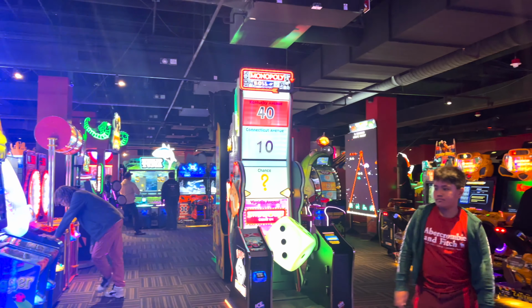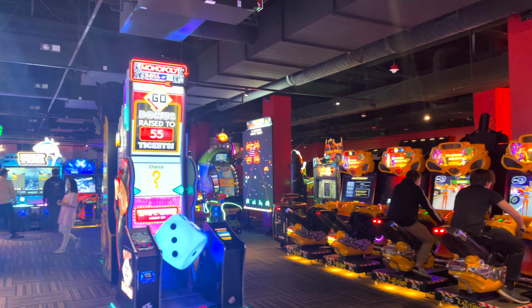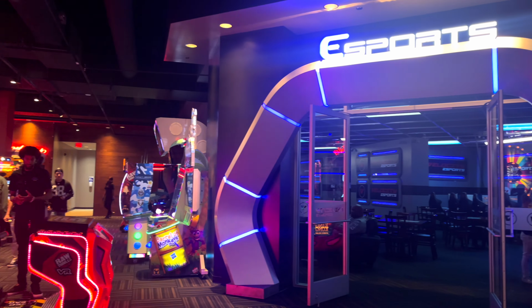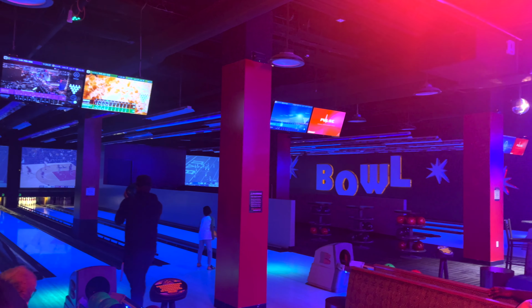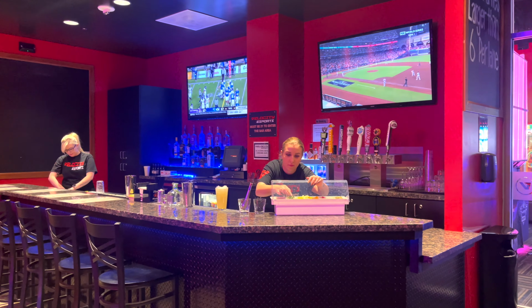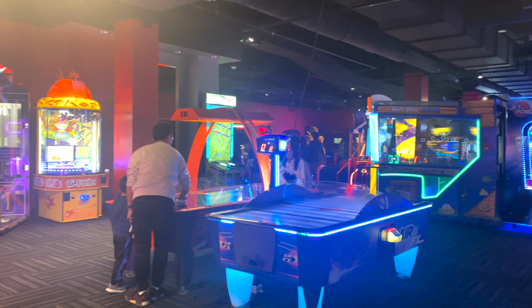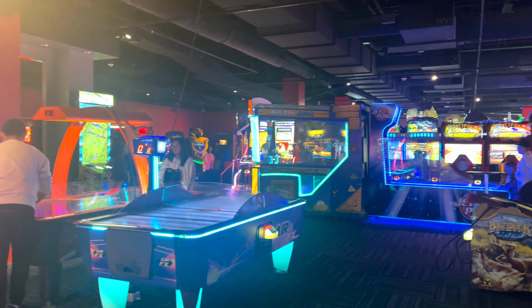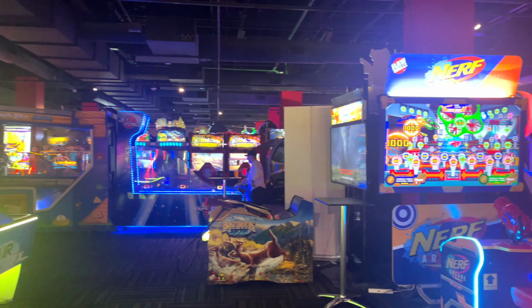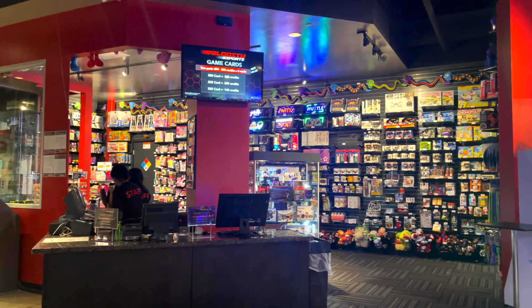But let's get back to the fun stuff. Not only do they have arcade games, but they also have a bowling alley and an esports section where you can play video games like Minecraft and things like that. And their bowling alley also has a bar in it for those who are 21 and up. And just like any modern day arcade, you can turn in your e-card at the end of the day to get some prizes, and they have prizes ranging of all points and all different sizes, and it's really just a great experience for everyone.